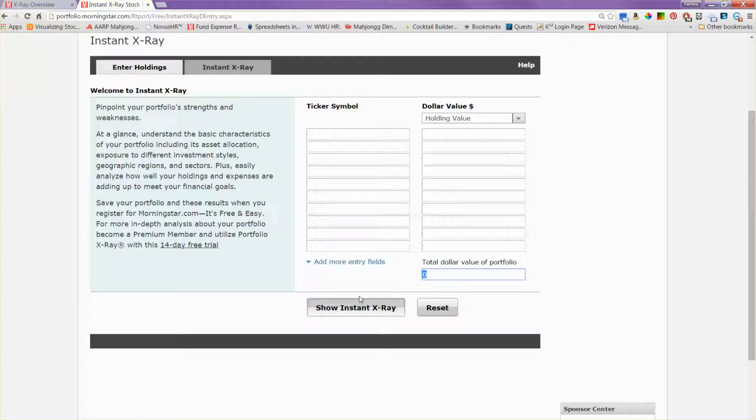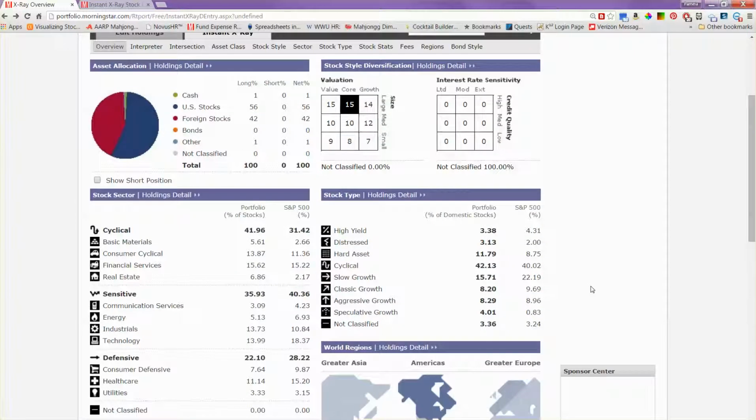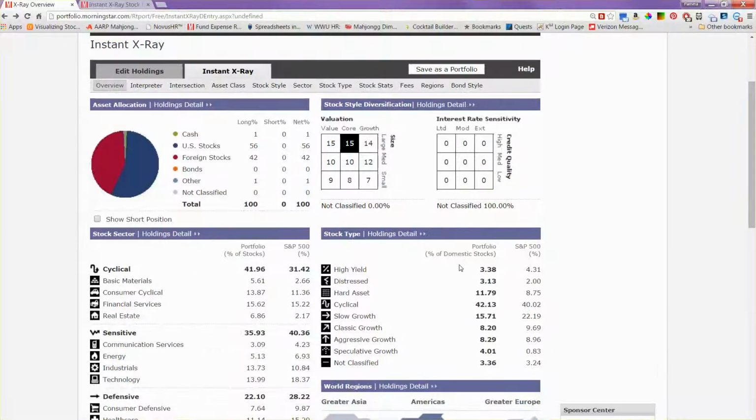And when you press Show Instant X-ray, it will pop this up for you based on the stocks and mutual funds and ETFs that you inputted in that table. And so this is an aggregate of my daughter's portfolio. Unfortunately, to access these, you need a paid account. And I don't have a paid account on Morningstar, but the overview is free.